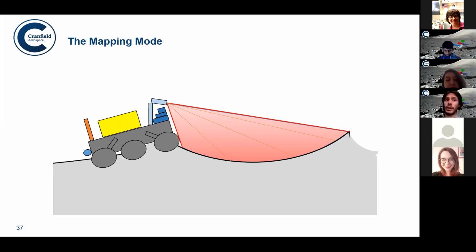The second objective of the mapping mode is achieved by the supercam. The supercam will do a mapping of the chemical composition and concentration of the crater surface. Once these two operations are finished, the mapping mode shall end and the crater mode will start.